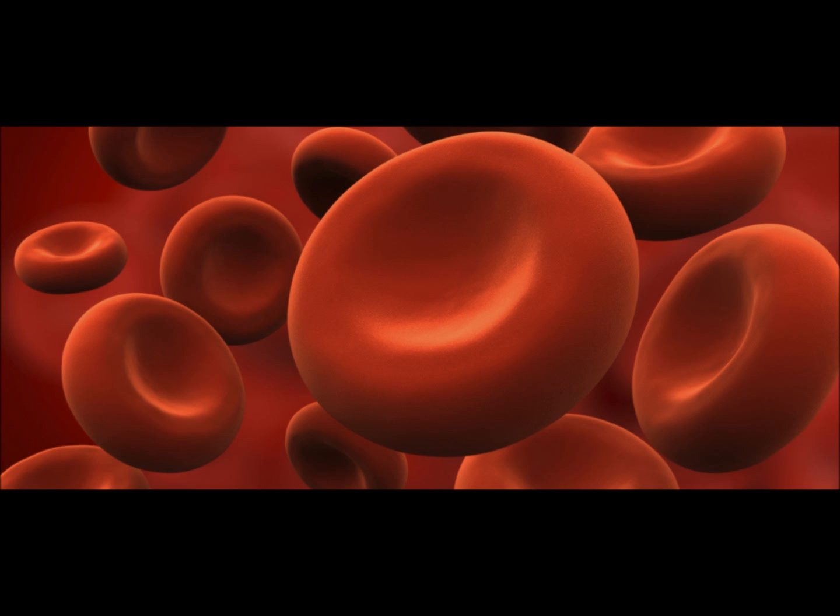And when we're calculating this, we have to add in the bands. Okay, so if I've got 60% bands and 10% segs, I don't just take that 10% segs and multiply it by the white count. I've got to add the bands and the segs together and then multiply by the white count to get that absolute number.